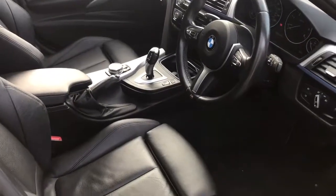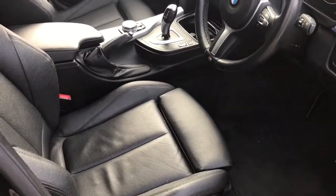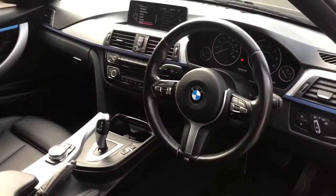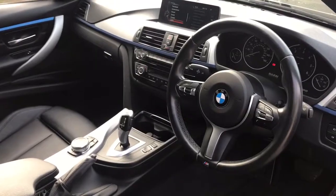Just before I climb in, I think it's well worth seeing the interior from this exterior point of view. As you can see, you've got full leather seats, which are in fantastic condition, as are the carpet areas. There's plenty to run through on the dashboard, so let's hop in and we'll do that now.